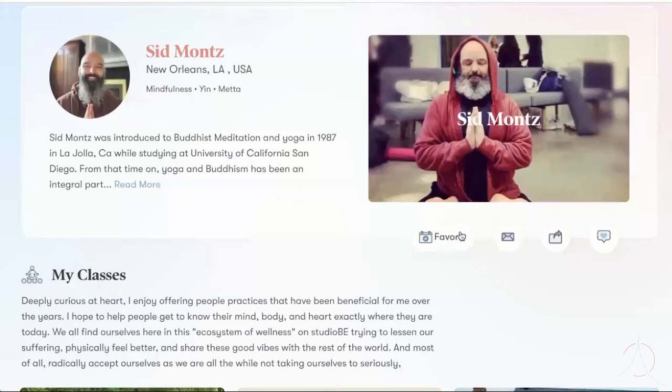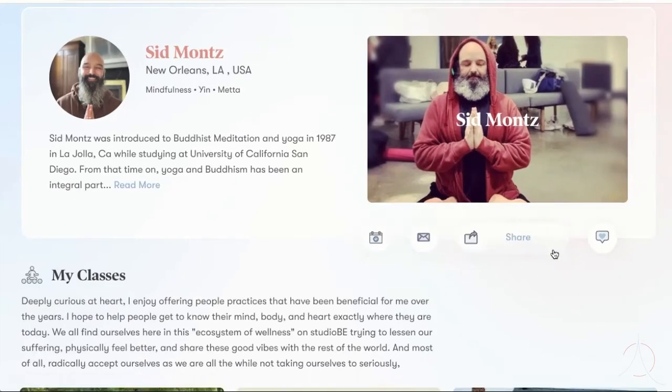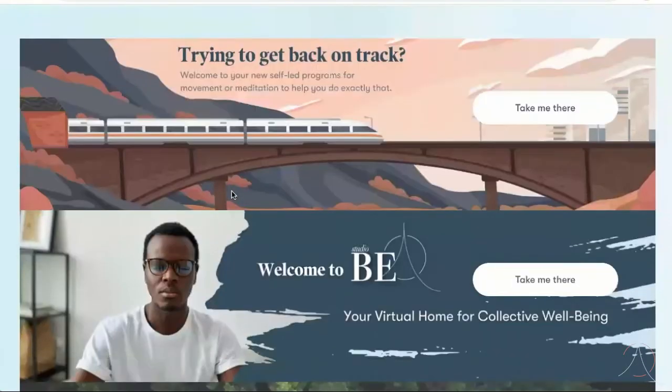If you'd like, you can favorite Sid, his profile, and/or an individual class. Message Sid for one-to-one support, which is of course optional, and we respect your privacy and all messages are kept confidential. We could also share this profile with anyone on the team. Here's where Sid's social platforms live as well. Clicking back to the company logo brings you back to the main page.